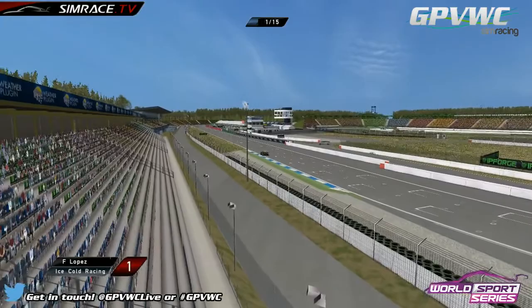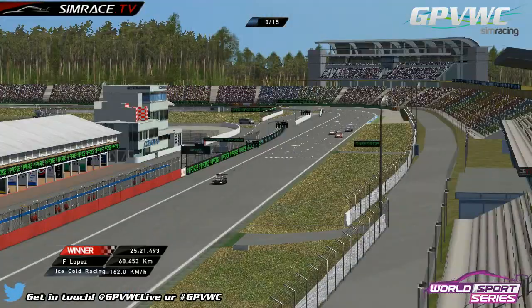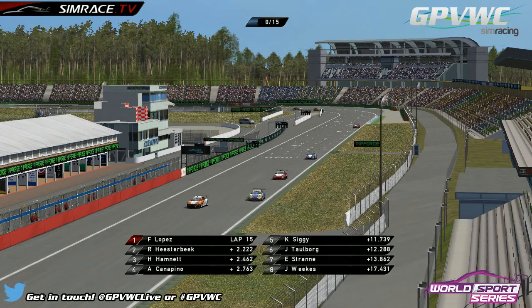Fran Lopez takes his second race win of the season. Great stuff there. Heasterbeek second. Hamnet third, Canapino fourth. Wonderful battle on the last lap there between those three. Kevin Siggy will come home to take P5, Torborg P6. So Sven de Vries has been off somewhere. Strana P7, Weeks P8, De Vries P9, Bell P10, Junt P11, Watkins P12, Bryson P13.